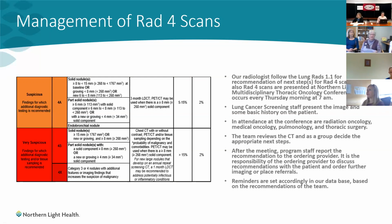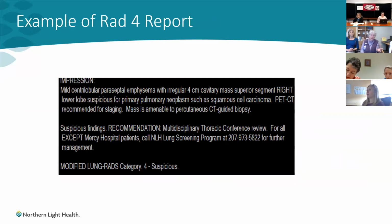Okay, next slide. So this is what a typical RAD4 report looks like under the impression. They reference multidisciplinary thoracic conference review. And we have it worded this way because Mercy doesn't fall into our catchment. So anyone else who does fall into it can call our program. But they're also checking every day for RAD4s. We're watching our own patients, but we're also checking impacts for RAD4 reads.